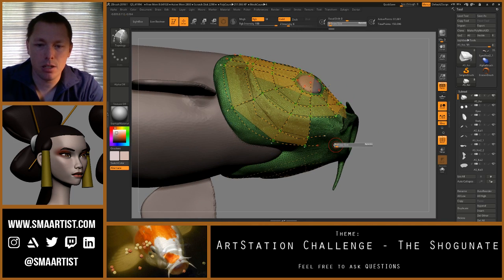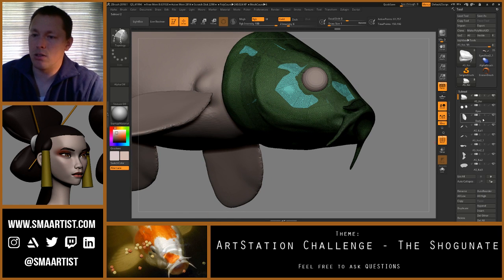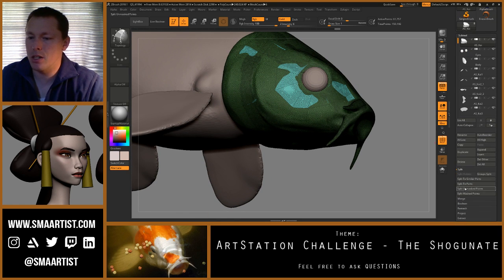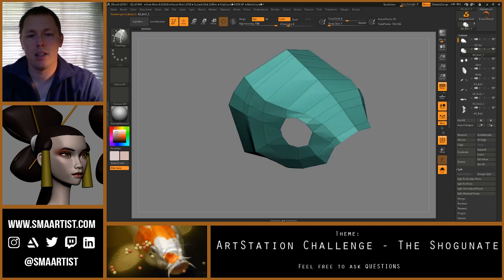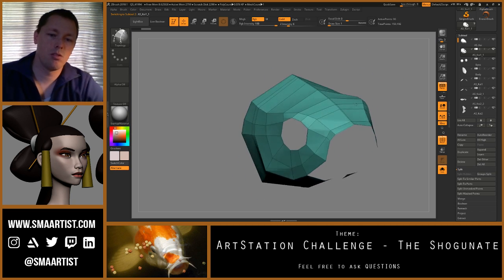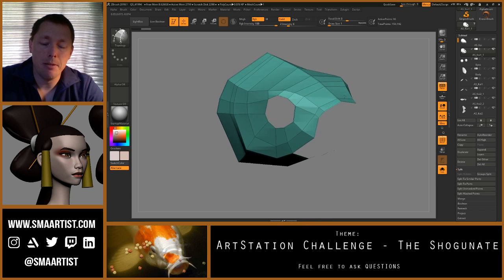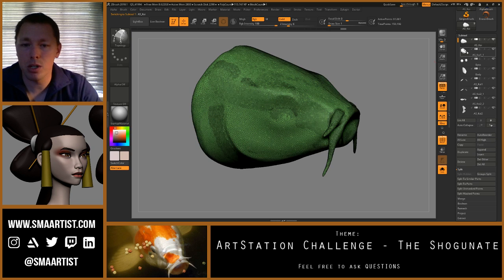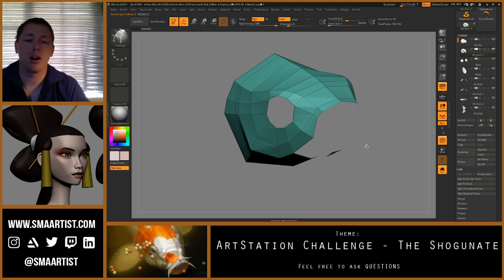Since we have our topology kind of begun, we can just take this. I like to take my brush all the way down to a draw size of 1, tap on my mesh, and go down over here to split unmasked. That creates this nice single-sided piece of geometry that I can use to build out my fish. Once I get more sculpted here, I can figure out what the topology through here needs to be, and then I can build that out and connect it together with this part.